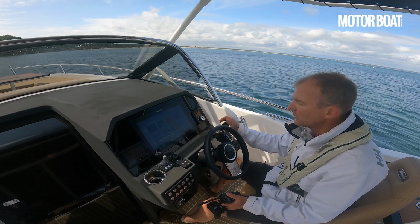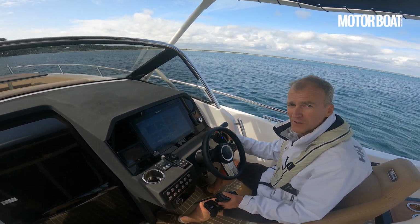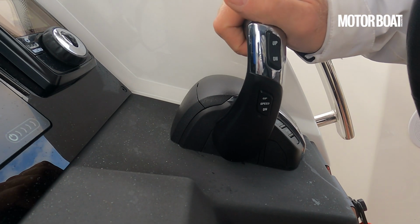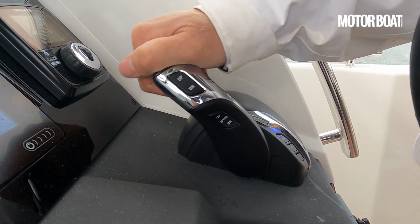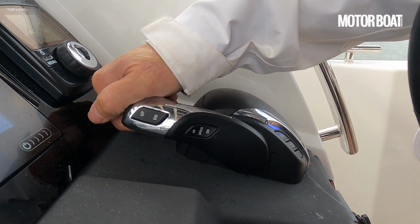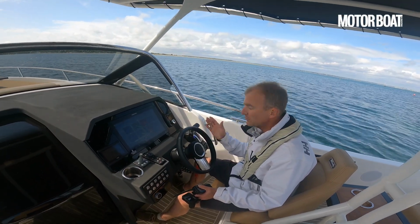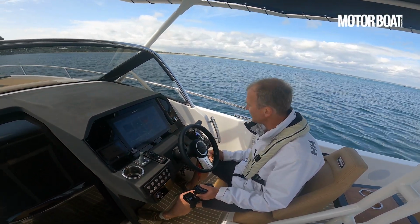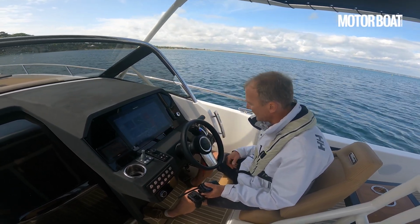Yamaha throttle control, it is very sensitive, this, I have noticed it, and because it's one of these new electronic controls, it's very nice and smooth, but it is very sensitive. You've got to be quite careful. It's so easy just to add revs on, and there's nothing to stop you accidentally knocking it, so you do need to watch those. It's the same with all modern electronic throttles, but it does concern me a little bit, how easy it is just to knock it into gear accidentally.